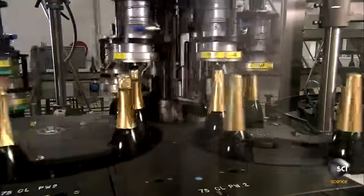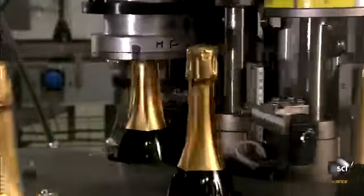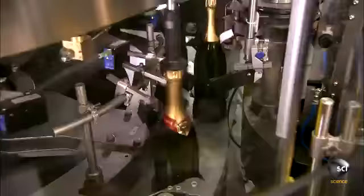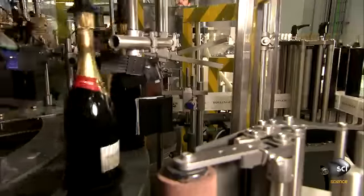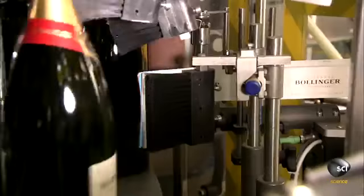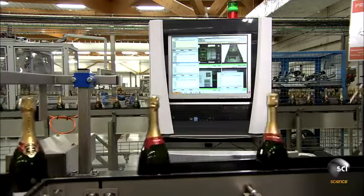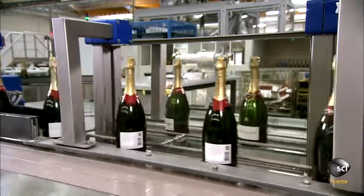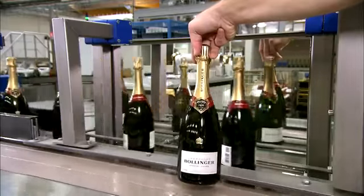The second station fires a shot of compressed air to mold the foil to the shape of the cork. The third station glues on the neck label. It's made of varnished paper. Then the last station applies an adhesive label to the front of the bottle. A scanner makes sure the foil and labels are in the correct place. This bottle of champagne is finally ready to drink.